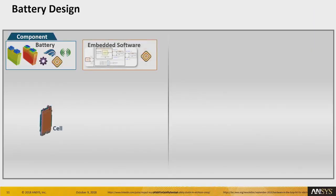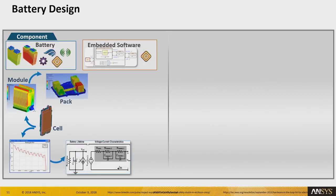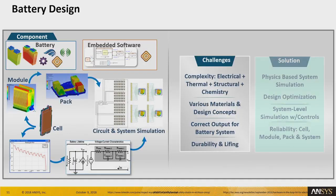So for that case here, Ansys collaborated with Volkswagen on the battery design for the Pikes Peak Racing. I'm not going to go into specific details, but typically for electric vehicles, you would take battery cells, you would assemble those into modules, and then you would assemble the modules to make a battery pack, which then goes into the electric vehicle.